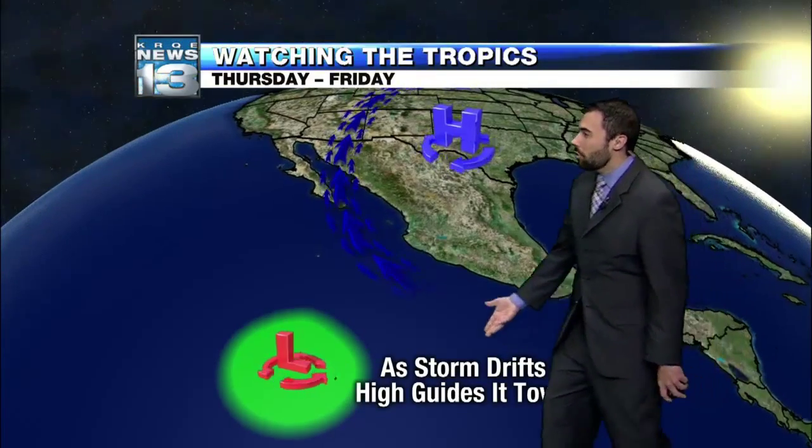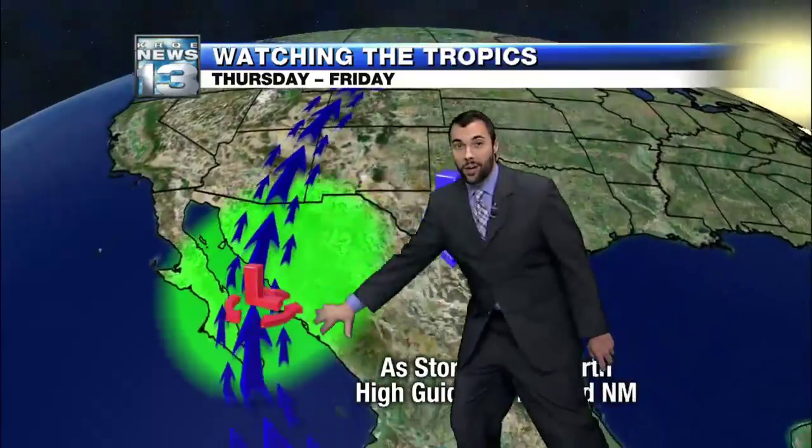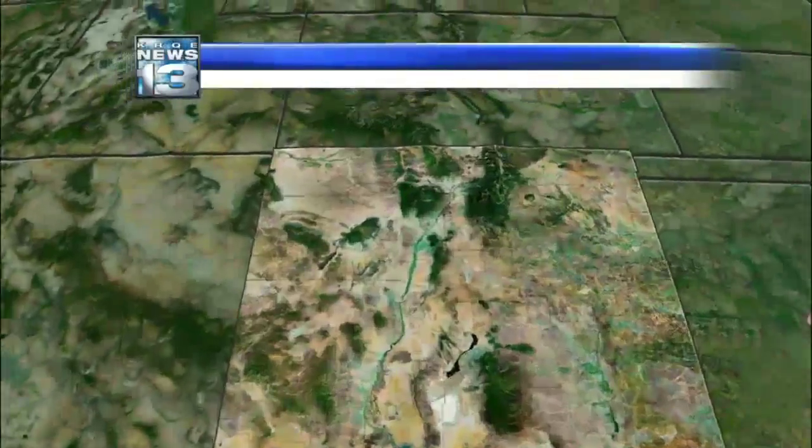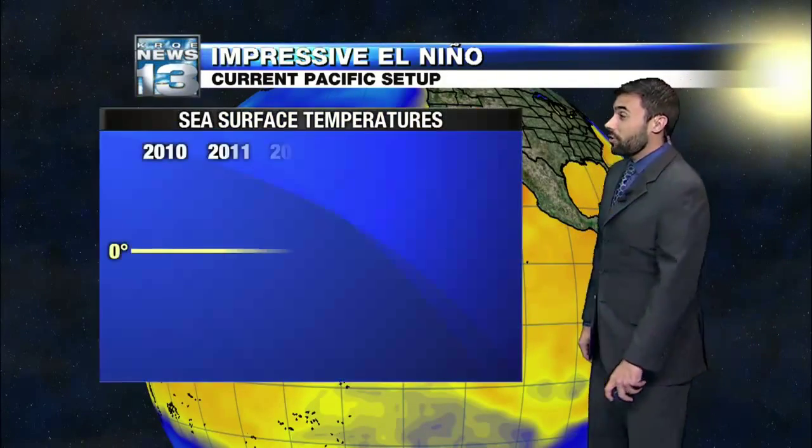As this storm drifts to the north, it will eventually get picked up around the outer edge of this area of high pressure, and that's going to throw more moisture into our direction, giving us a better chance at more widespread showers and storms. A couple of things in place this year have led to an already wet spring. And we have a fairly impressive El Nino starting to set up.